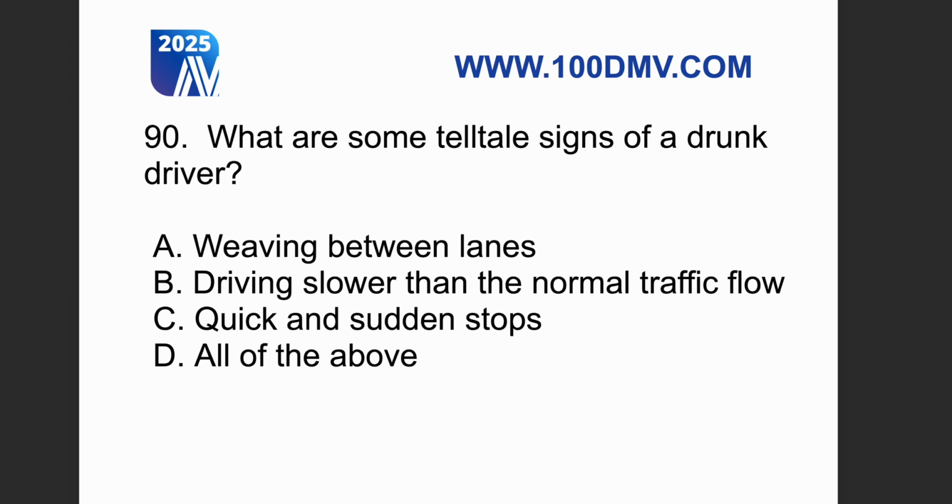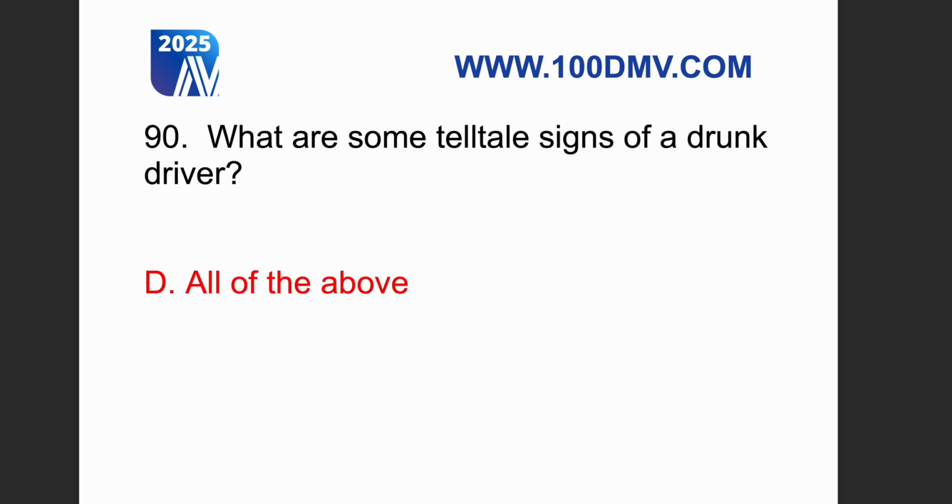90. What are some telltale signs of a drunk driver? A. Weaving between lanes. B. Driving slower than the normal traffic flow. C. Quick and sudden stops. D. All of the above. Correct answer, D. All of the above.